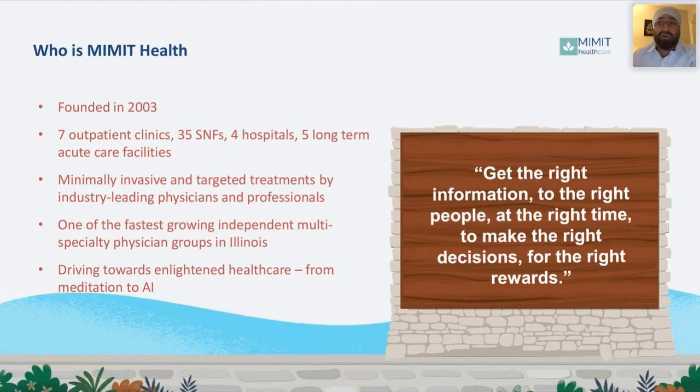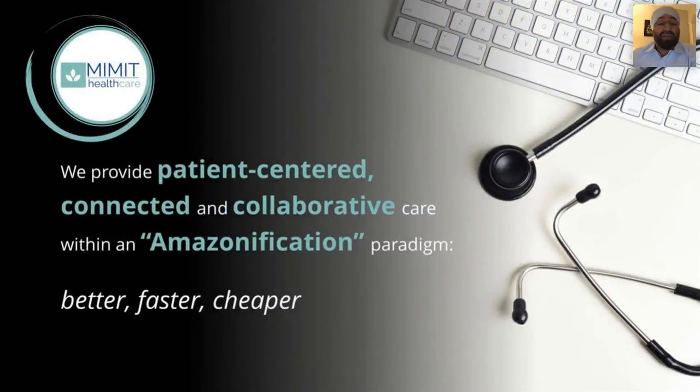Our focus has always been minimally invasive, but really, how do we make sure that the patient gets the best care? And I'll talk a little bit more about that. But one of the key things is, how do you get the right information to the right people at the right time to make the right decision for the right reasons? And that becomes the challenge. So people ask us, what do you do at MIMIT Healthcare and why are you so different from everybody else?